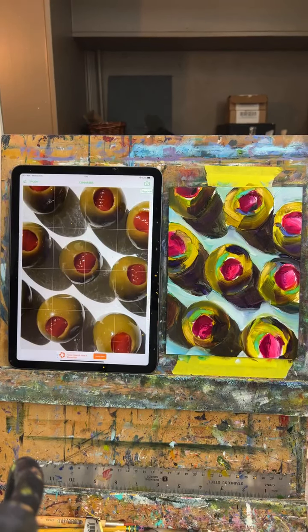And then I'll put that lightest light in there at the end. That'll kind of make them sing.